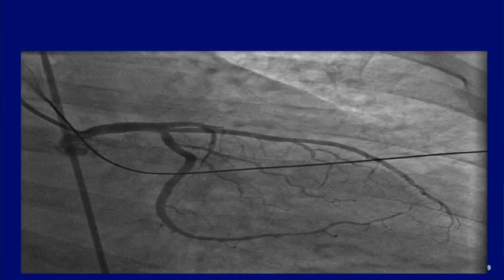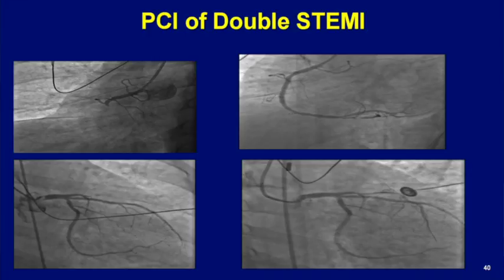Fortunately, he had a big diagonal that was keeping the lateral wall viable in the circumflex, and the patient was still holding hemodynamics. We opened both the right coronary and the LAD, and the patient again recovered and went home without much damage.